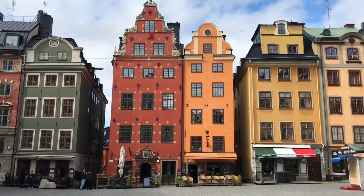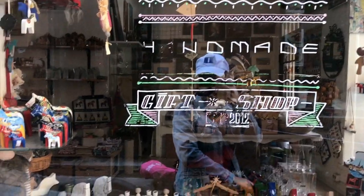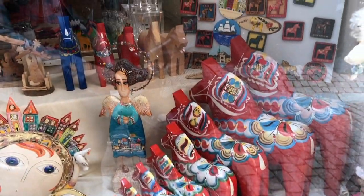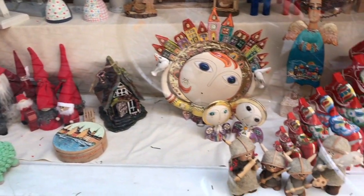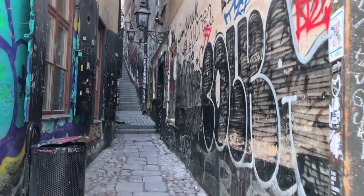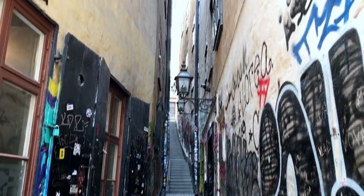So right now we are in what I would call really the main square of Gamla Stan. We have examples of some very Swedish things. I would say these horses are super popular memorabilia from Stockholm. Here we have some more up here. And just like dwarves and elves and little animals, just things from Swedish mythology, little Vikings. It's super cute. So here we have what is known as, I think, the narrowest street in Stockholm. Lots of graffiti.